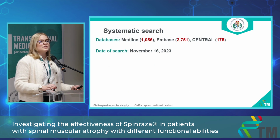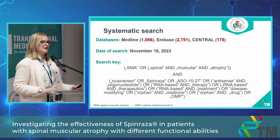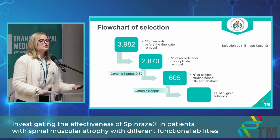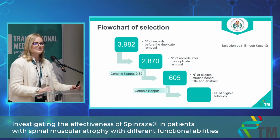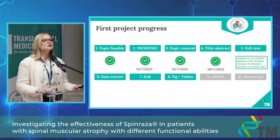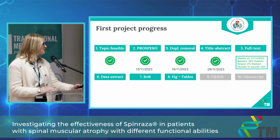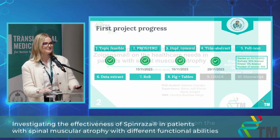We conducted a systematic search in 3 databases, and here you can see our finalized search key for that. After the systematic search, we got around 4,000 articles. And after the title and abstract selection, we got around 600 records. Here you can see the progress of my first project. We finished the title and abstract selection, and we are currently working on the full text selection.